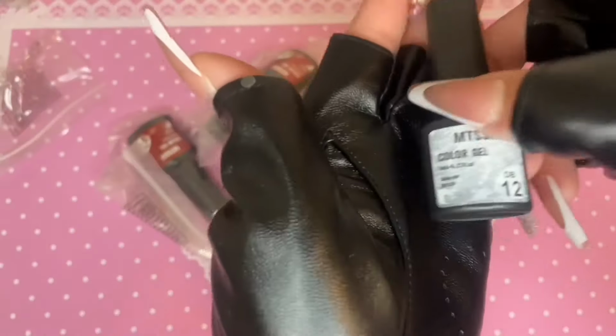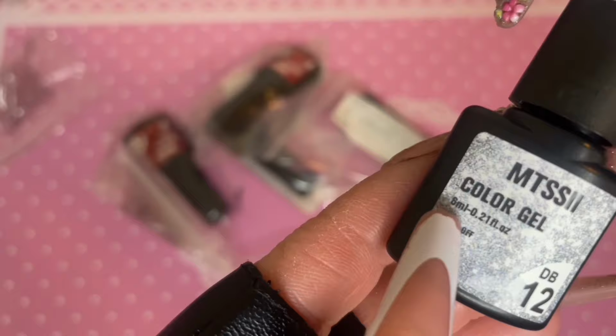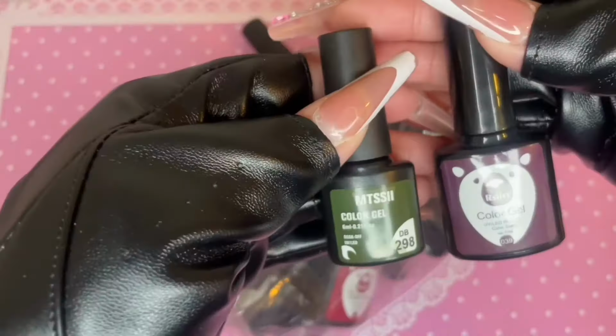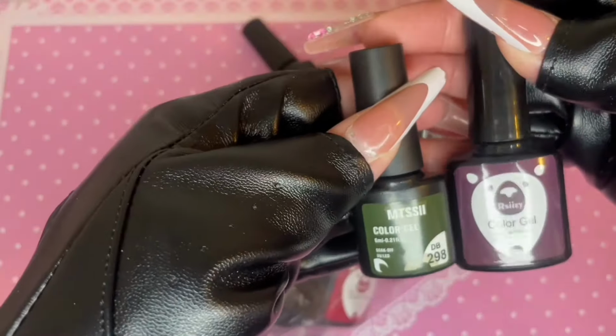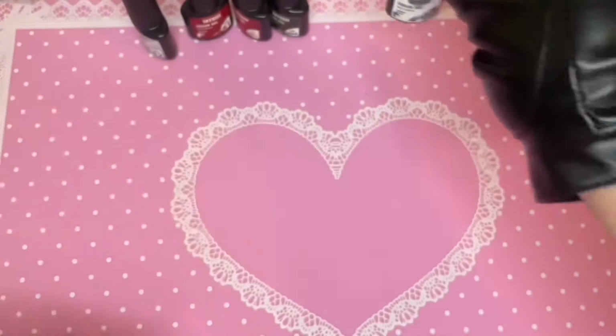I did buy 2 separate bundles of 6 polishes from the same exact brand. So I just wanted to compare them to the polishes from my last video. They're extremely similar in sizing, as you can see, but the one from my last video does look a little bit bigger. But honestly, me being honest as I always am, I actually prefer these a lot better.